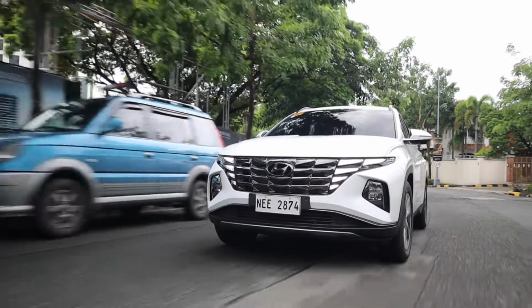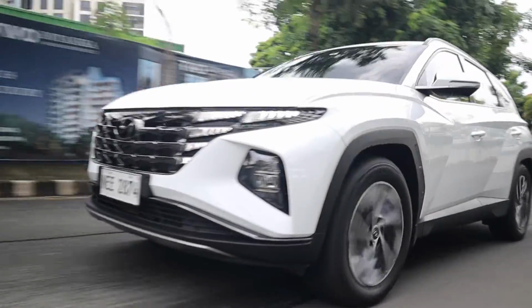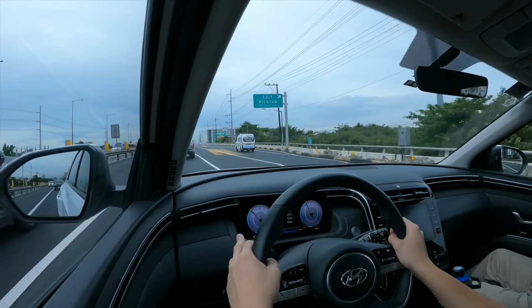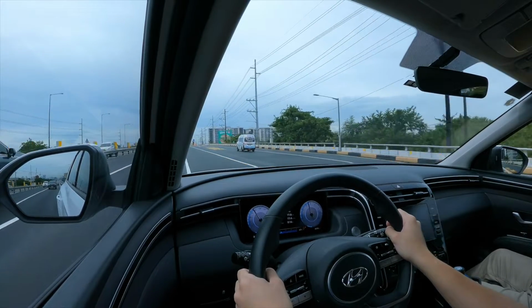Power is also really good. A lot of cars nowadays in this class, they have like a 1.5-liter engine, but nothing replaces displacement, and this 2-liter engine just gives you some extra kick, some extra torque, and as you're going at your high RPM, it doesn't run out of juice.